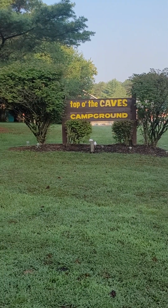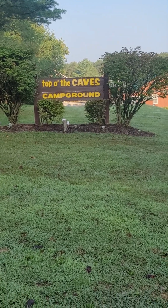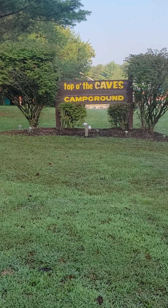Good morning. I'm coming to you from the lovely Hocking Hills of Ohio. So we are not in the Keystone State this time, and we are at the top of the Caves Campground. So I'm going to do a quick walkthrough.